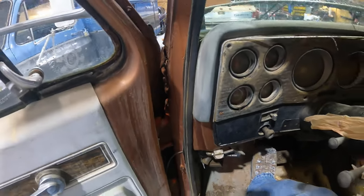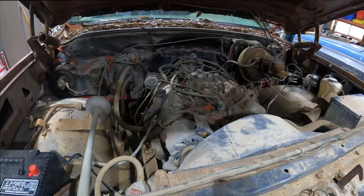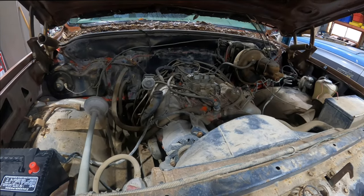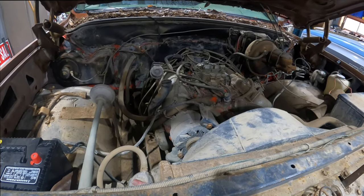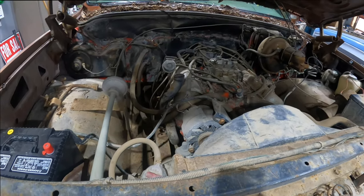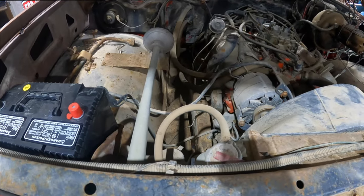Well, do you hear anything at all? No, I think the solenoid is bad. Hard to turn, but the solenoid's not working.